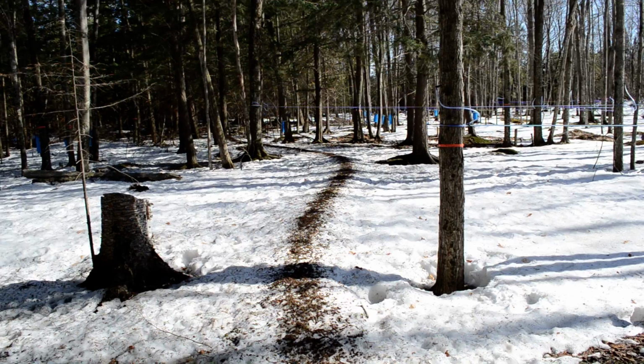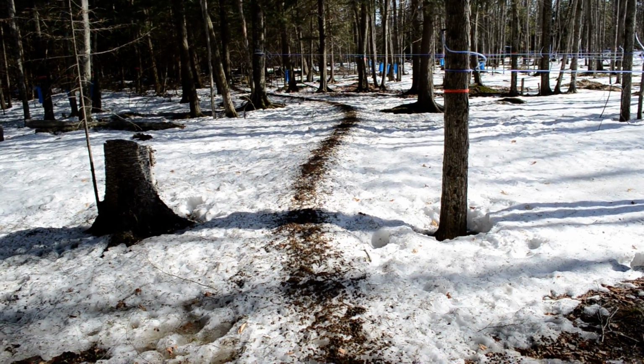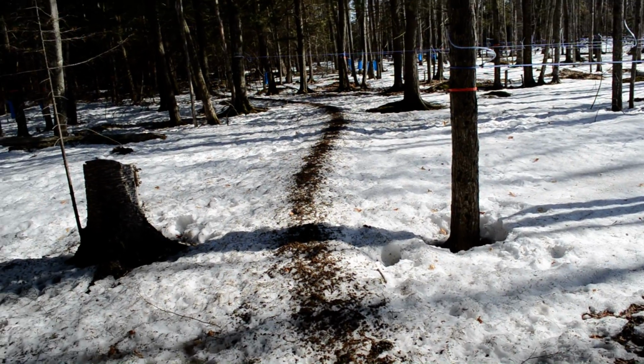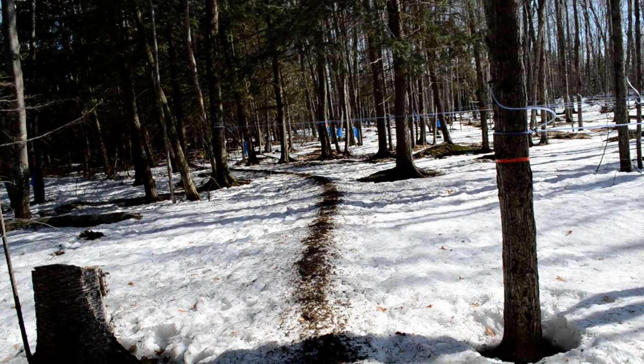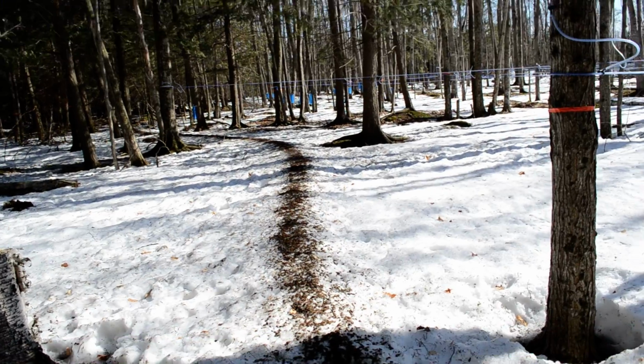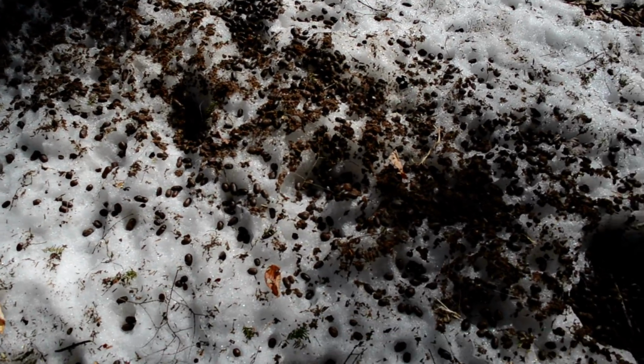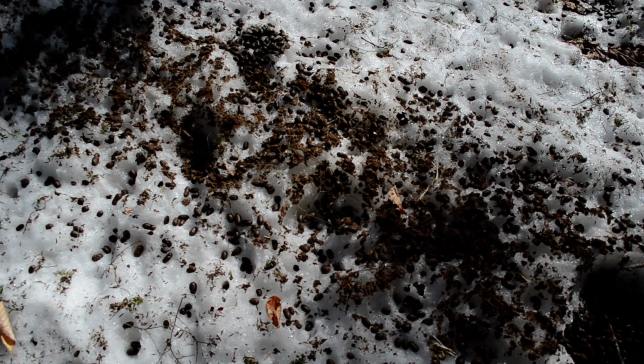And what's so unique is all these deer trails, they were so heavily traveled that the brown you see on the ground is deer droppings. That's all deer poop on the ground. There's about 6 trails here that come to a head. And I'm just going to zoom down on that. And as you can see, those are all deer turds.